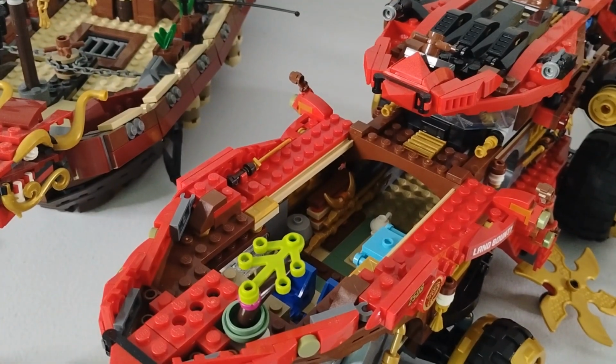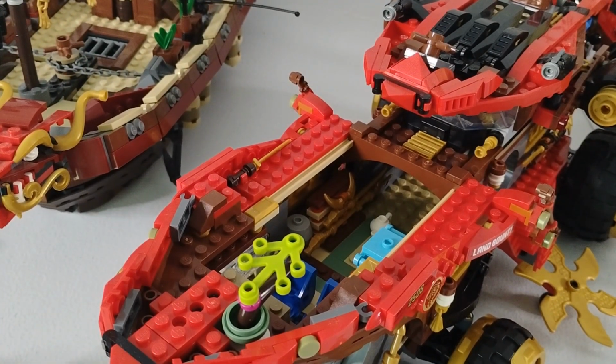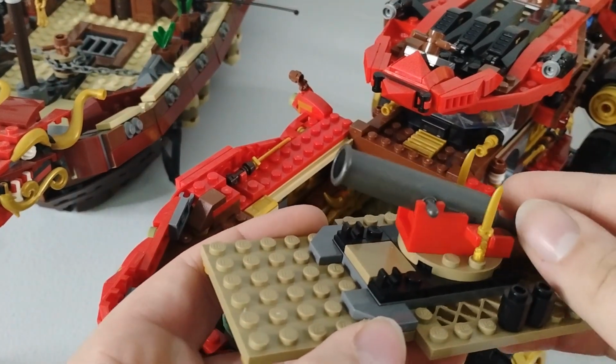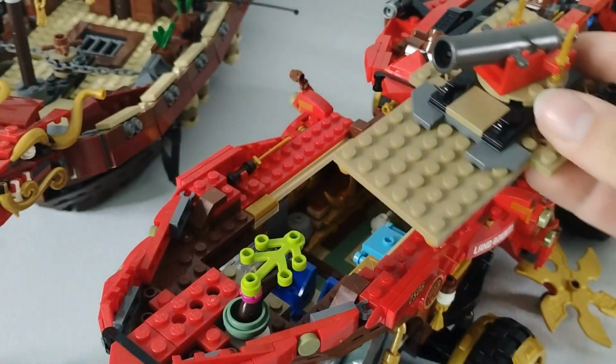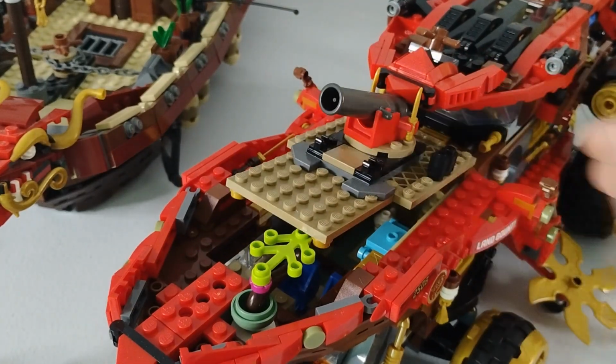On the inside of the ship, there is a large enough area to fit multiple minifigs. You could probably fit all of the ninja in there, plus some of their allies. I don't have an exact number of how many figures can fit in this set, but it's quite a lot. And the thing I took off to get to that is a cannon. It works like how you would expect. You pull this back, and then there's a 1x1 round brick that fires out. I also did have to remove the sails, and that just fell into the bounty. I'll deal with that later.